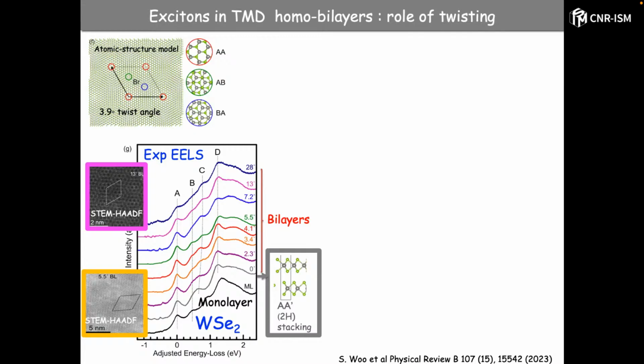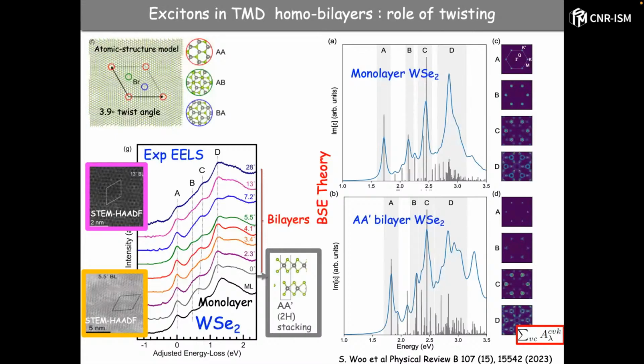So what we did in collaboration with this group is try to understand, from calculations of the monolayer and bilayer, the origin of these peaks. And as you can see here, the A and B are localized. This is the Brillouin zone, and the blue here tells you which are the points in the Brillouin zone that participate in the exciton, let's say. So A and B are very localized at the K point of the Brillouin zone, while as you can see, the C and D are more spread in other points of the Brillouin zone, both in the case of monolayer and in the case of bilayer.